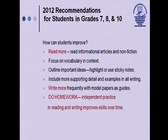What would I recommend? Students need to read more, including informational articles and nonfiction. They need to be familiar with the kinds of readings that will appear on tests. They need to focus on vocabulary and context and using skills like prefixes, suffixes, word roots, their experience, connections to other content areas, because they can't look at a dictionary when they're doing this type of reading. They need to be able to outline important ideas, highlight or use sticky notes. They can write on their test when they take it. They need to include more supporting detail and examples in all writing.